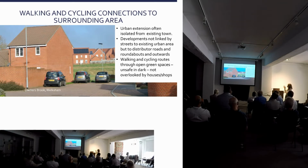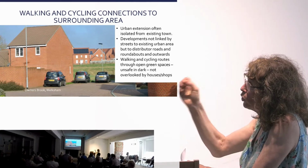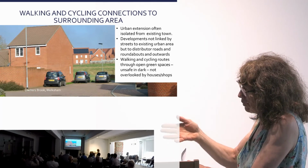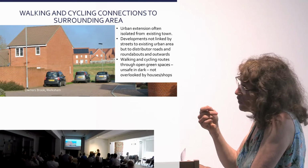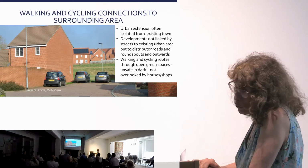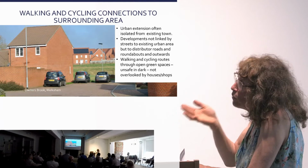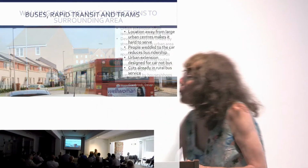There seems to be a misconception that when you want to walk into town, you don't mind walking through open green spaces and along a river and so on to get to the town centre. But of course, that's not very safe, especially in the dark. What you want is a normal street to walk along, a normal suburban street overlooked by houses with maybe shops and so on. But that model doesn't seem to be happening, not from what we've seen.